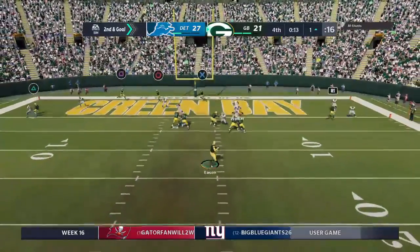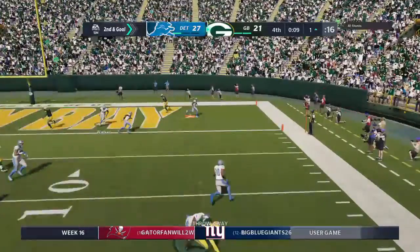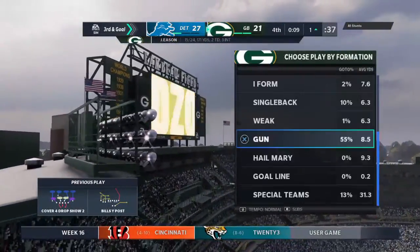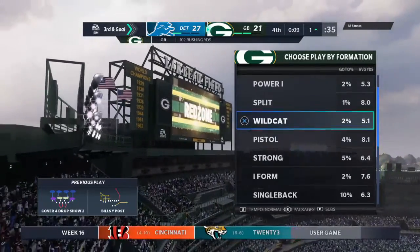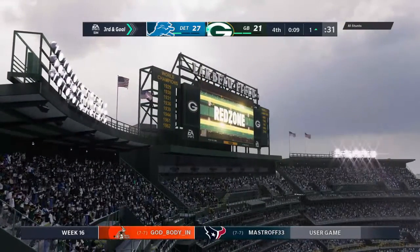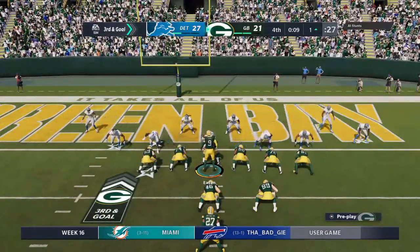They'll look to throw. Flushed out right. Toward the end zone, but that's going to wind up incomplete. Out of the end zone. Brings up 3rd and goal. And keep in mind, very possibly 4-down territory.